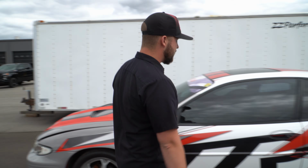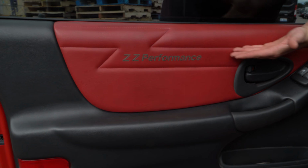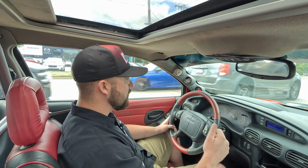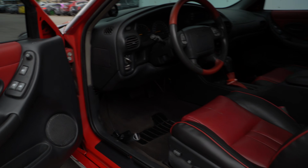If you want to take a look inside real quick, it's got a full Cat Skins interior, ZZPerformance. You know, back in the day, the car was a little more race car. Now it's got a full interior in it. A little outdated, but we love it. It's like stepping into a time capsule in here.